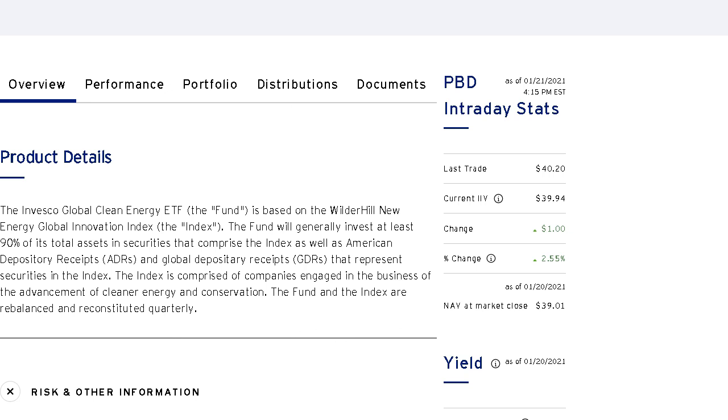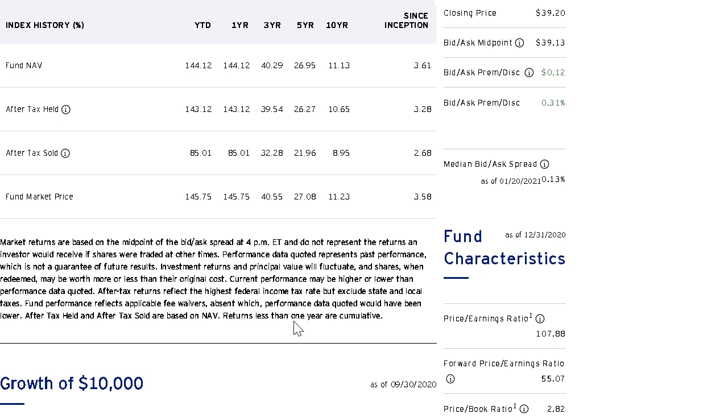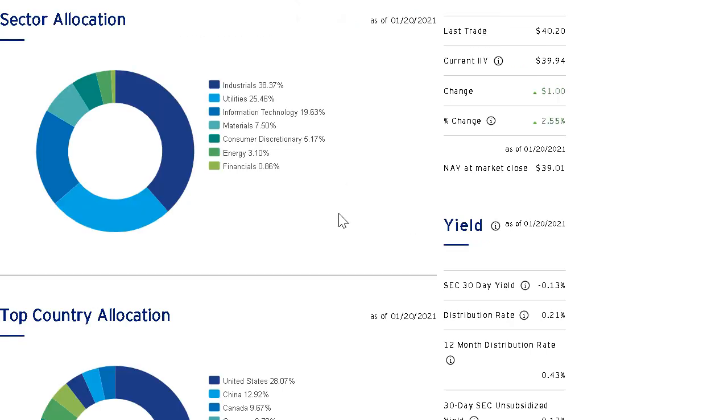And the entire trend of clean energy has really been growing over the past few years. And if we take a look, the market price of this ETF year to date at the year end of 2020 grew by 145%. And over the past 5 years, the fund has grown by 27% per year, which is absolutely incredible. And as clean energy continues to grow in popularity and we transition more of our economy to clean energy, the companies within this fund are expected to grow at a massive rate.